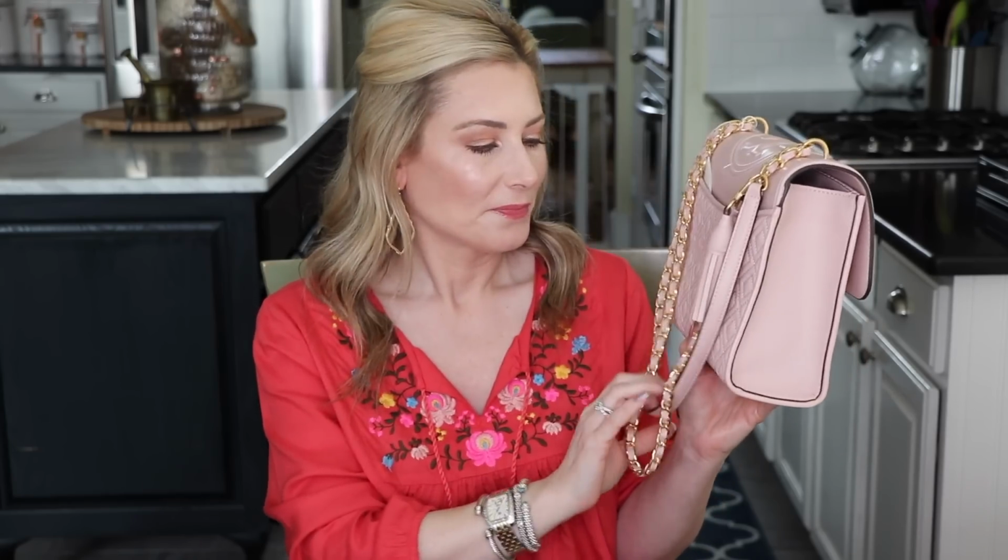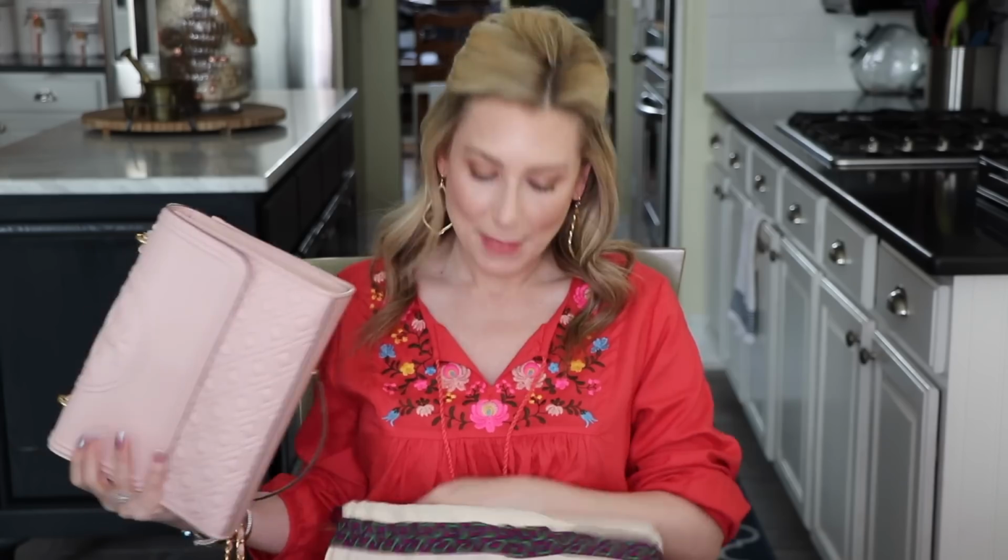I'm aware that she's a little more delicate because she's pale pink and quilted leather, so we'll not be wearing this with dark denim. So I'm going to handle this a little more preciously than some of my other bags. But I'm really pleased with it, and I can't wait to wear her, but I have to put her away because it's not my birthday yet.